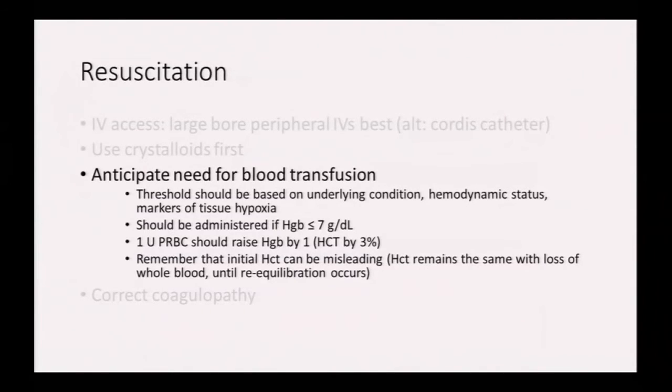1 unit of PRBC raises the hemoglobin by 1, and the initial hematocrit can be misleading. It can be overstated. I mean, we see this all the time, right? Somebody's hemoglobin is 6, they get a unit of blood, the next one's 8, and then we get called in a panic because it dropped to 7, because we see this all the time. The other thing that nurses tend to like to do, just as an aside, is draw hematocrits above lines.